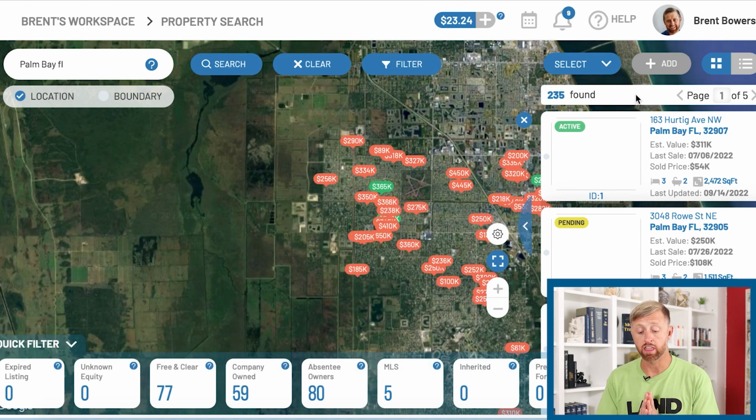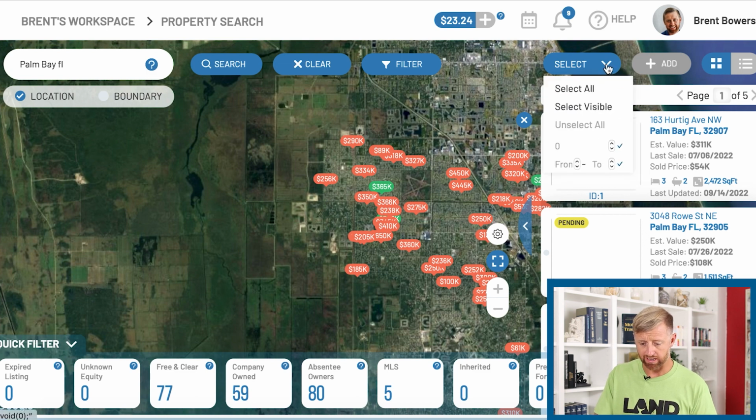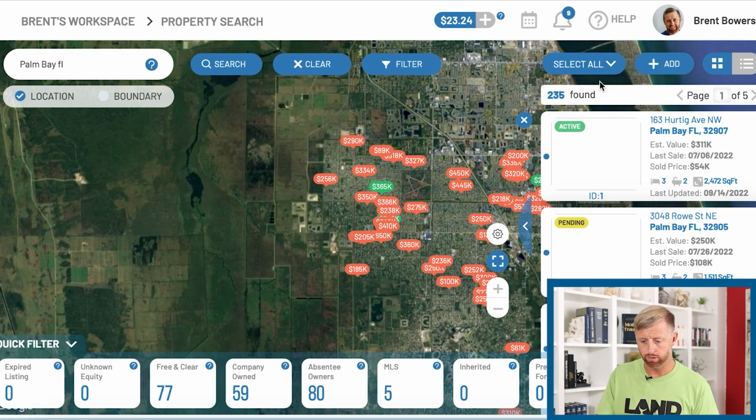We've got 235 cash transactions since July 7th of 2022 to currently today, September 14th, 2022, when I'm making this video. All right, so now I want to save this list. I'm going to add this list. Actually, I want to select first. I want to select all of them, all 235.